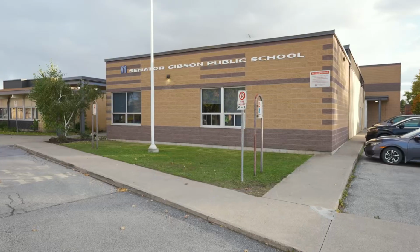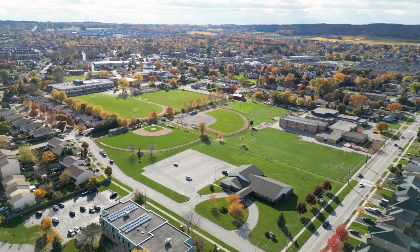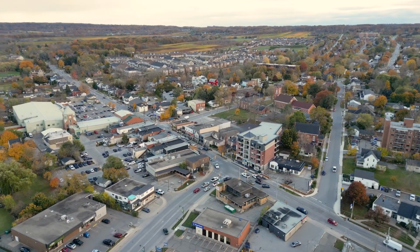Aside from all the wineries around here, you're walking distance to Senator Gibson Public School, the Lincoln Community Center, Ted Roberts Park, the new Rotary Park, and even downtown Beamsville, all within a 15-minute walk away.